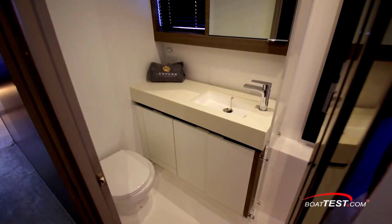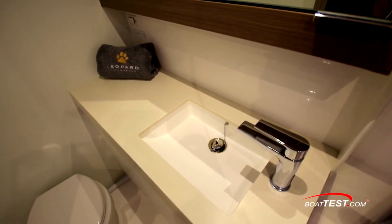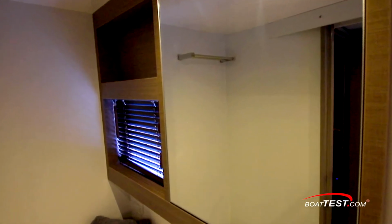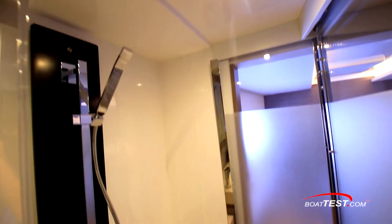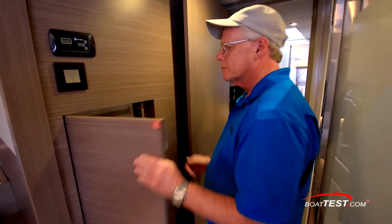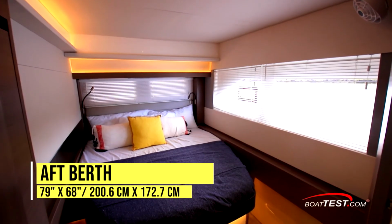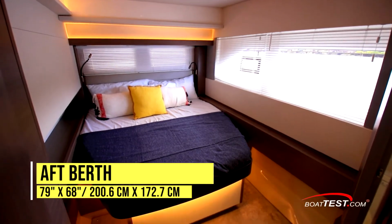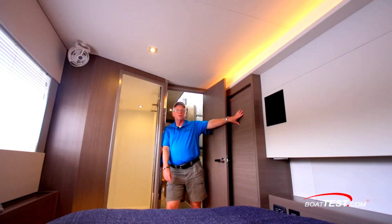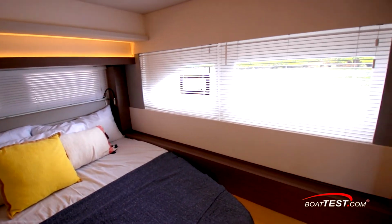This includes an electric flush toilet, Corian counter with a sink recessed into it, storage is below and above behind a mirrored door. There's another hull side window, and the walk-in shower is surrounded with opaque glass. Directly across, still more storage. Now the aft stateroom, this berth is mounted parallel to the keel. There's storage underneath and alongside in hanging lockers, hull side windows fully aft and to the port hand side.